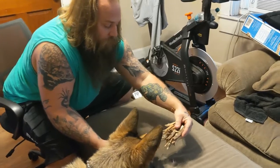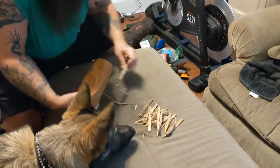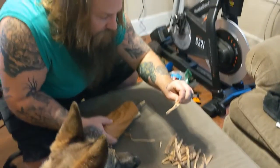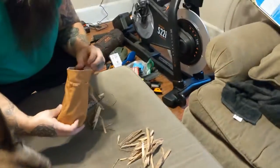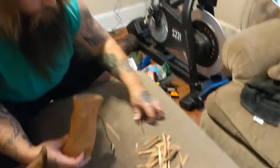This is, not all of it, this part. This is fat wood. So it's resinous. You can smell it. I don't know if the camera will focus on it, but you can see little resin spots in there. It definitely smells resinous. This is just some dry pieces I also picked up.